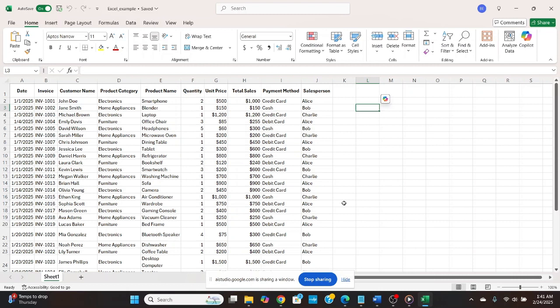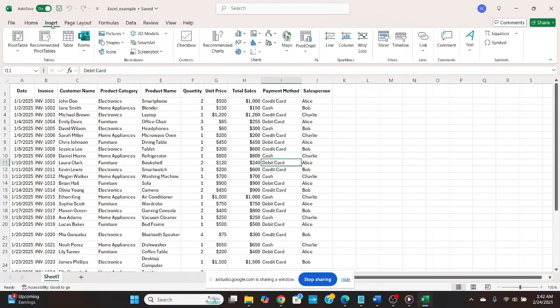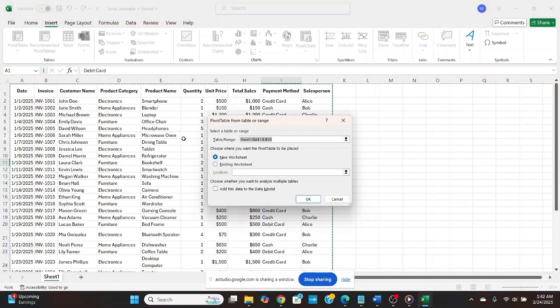Okay, to create a pivot table showing total sales by salesperson, first select any cell within your data. Then, go to the Insert tab on the ribbon and click on Pivot Table. Okay, hold on a second. No problem, take your time. Let me know when you are ready to continue. Okay, I have it chosen.